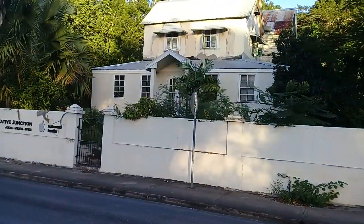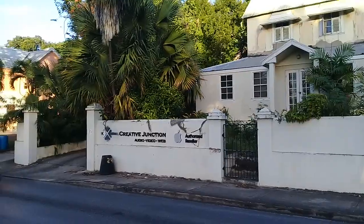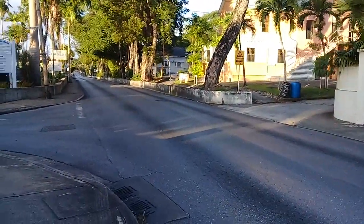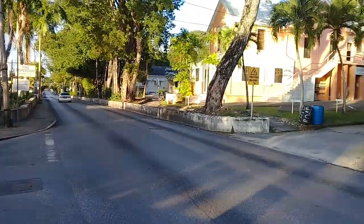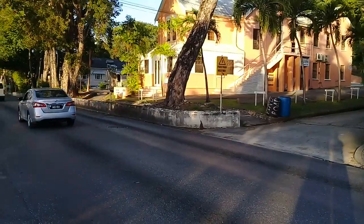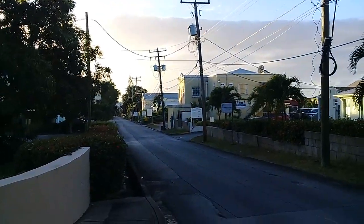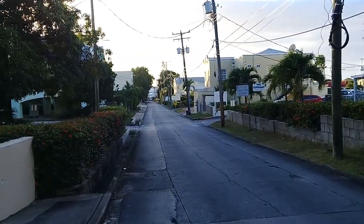That's good. This is Creative Junction, which is a media company. It does audio, video, and web, and it does video productions as well. And from here you can see Mars House, which was a doctor's office, and there's now Comfy Foot Care Clinic. And this is the 3rd Avenue, where you will find Pine Dispensary and more doctor's offices. And it also leads to the back of the Queen Elizabeth Hospital, which is the country's state-owned hospital.